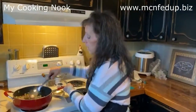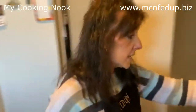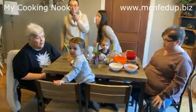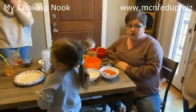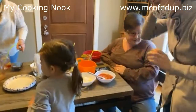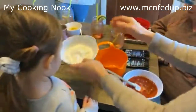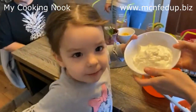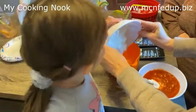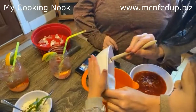All right, Chris, while this is cooking, I want you to take a couple minutes and go over to make your sauce. Okay, you're ready to do it, kiddo. So my little 3-year-old granddaughter is going to make sauce right now. Tell everybody, this is the sour cream. This is how you pour it in. You're welcome. Okay, ready? We're going to scoop that in there.